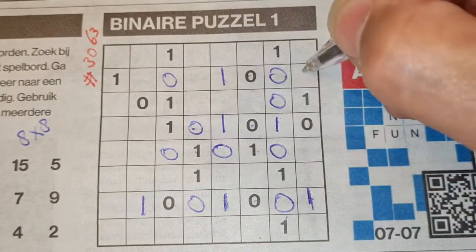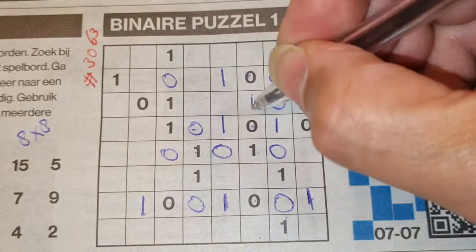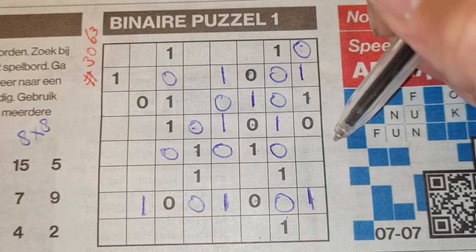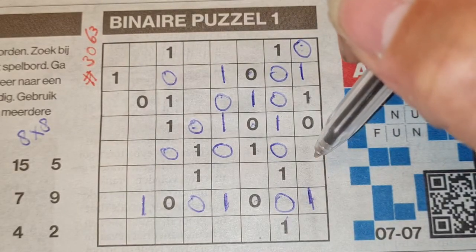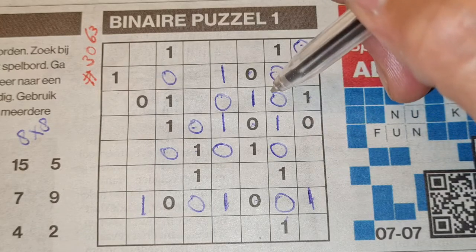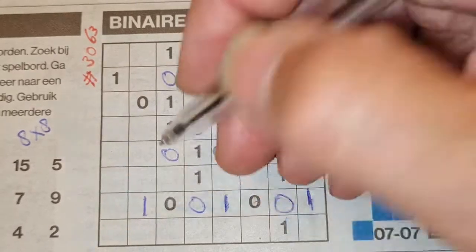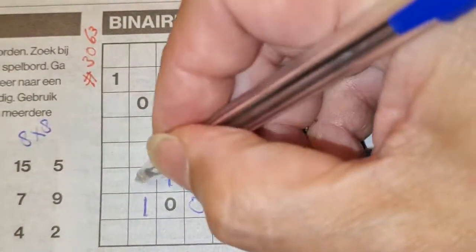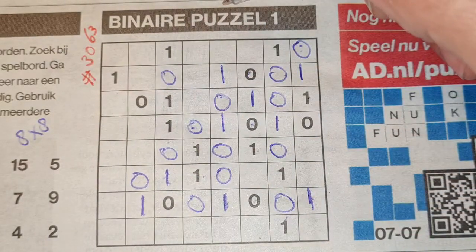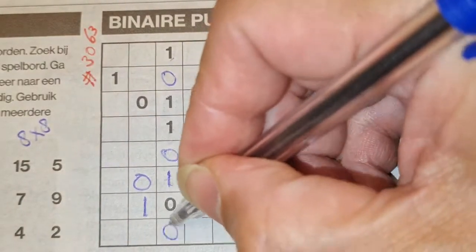Double O, here one, there one. Double one, here no, there no. Between 2 O's comes an 1. Between 2 1's comes an O. And then, let me see. Yeah. Between 2 O's comes an 1. Double 1. Here no, there no. One, two, three, four, one. So the rest are O's. Alright.